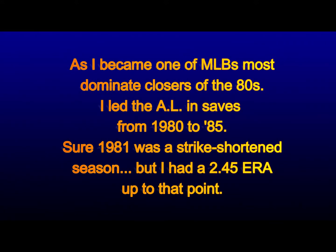As I became one of MLB's most dominant closers of the 80s, I led the AL in saves from 1980 to 1985. Sure, 1981 was a strike-shortened season, but I had a 2.45 ERA up to that point. In 1983, I set a single-season record at the time with 45 saves. Jeff Montgomery tied it in 1993. Greg Holland surpassed it in 2013. I was the first in the majors to get 40 saves twice.